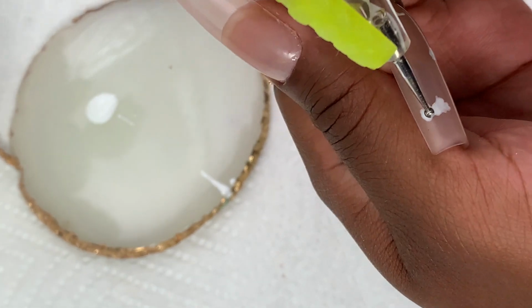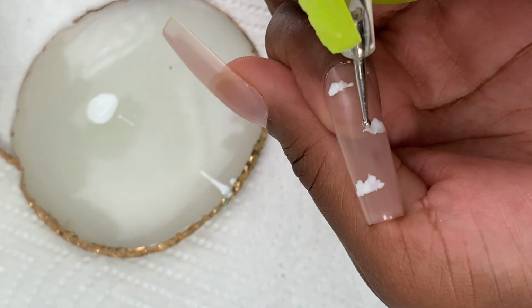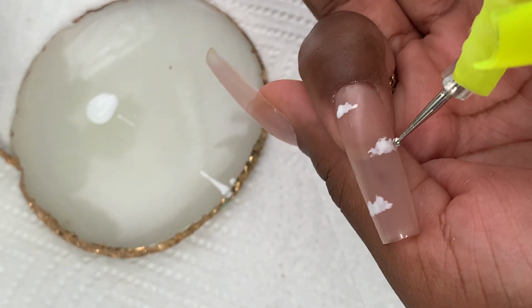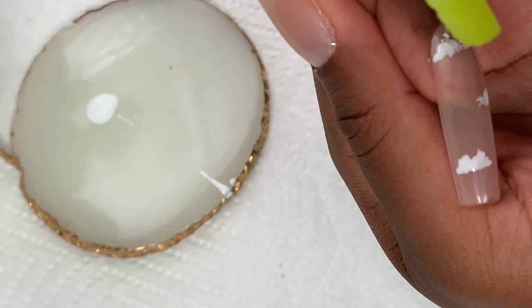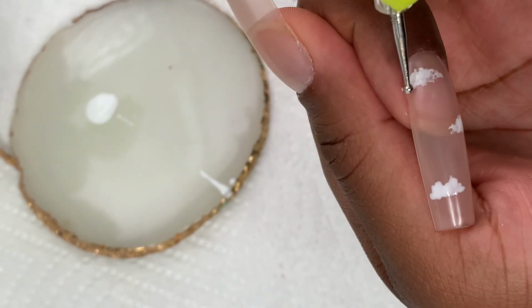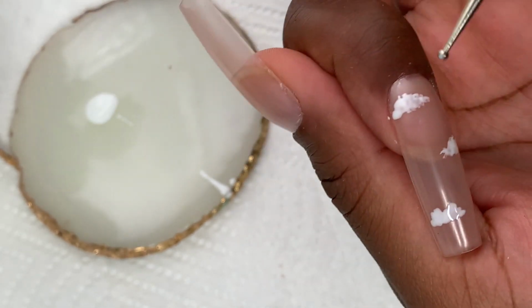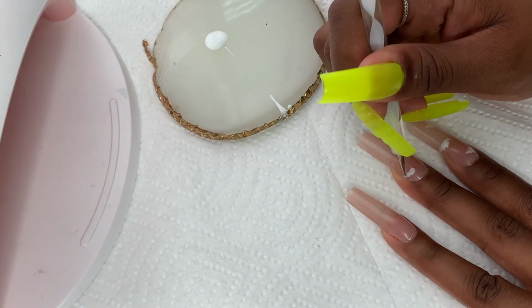A tip to make it look more realistic is to use one end to deposit the color and get the base shape of your cloud, then flip it over to the side that has no polish on it and feather it out. That way you can get that gradient effect without adding more polish to your nail. So just flip it over, fan it out a little bit, create those little texture marks, and then you're good to go.